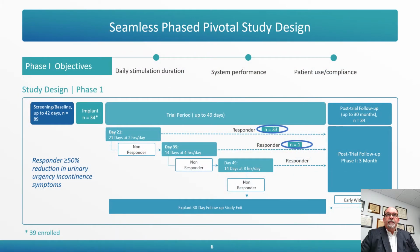The feasibility phase was designed to determine the number of hours of daily stimulation duration required to maximize effectiveness in the pivotal phase of the trial. The design included a trialing period with a daily stimulation titration phase of 2, 4, and 8 hours to determine the daily stimulation duration required to achieve a 50% or greater reduction from the baseline of UUI episodes.